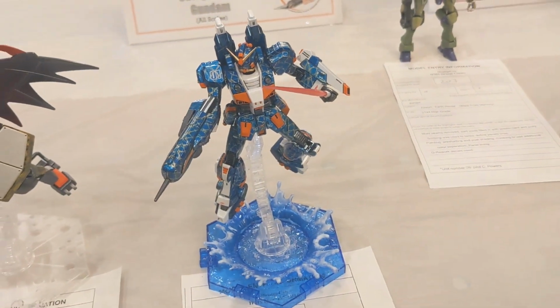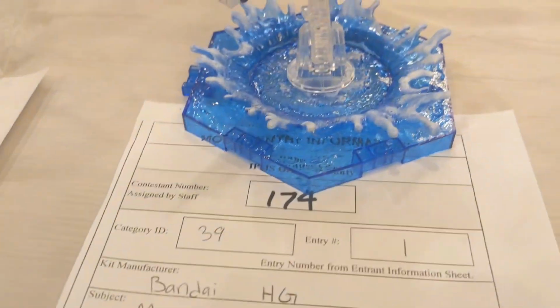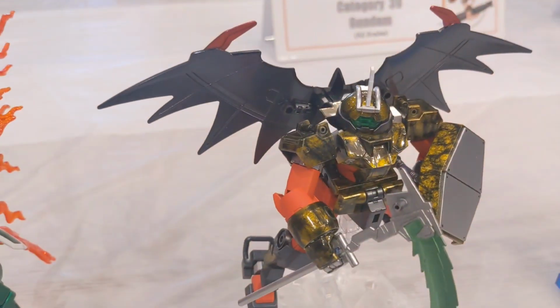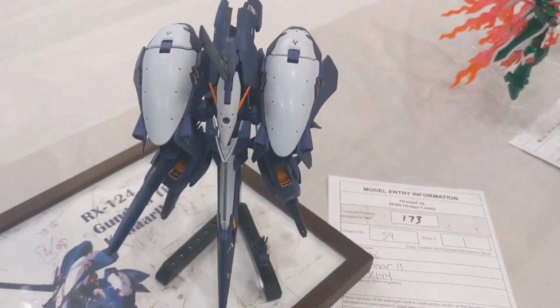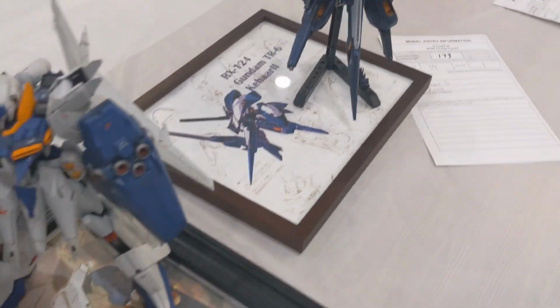These ones are my buddies. These are from Jerry. Let's go Jerry on the Discord for Cursed Hobbies. That one actually took second place in the Gundam. That green one, that Phantom Gundam. These guys here are also really well done, I think.